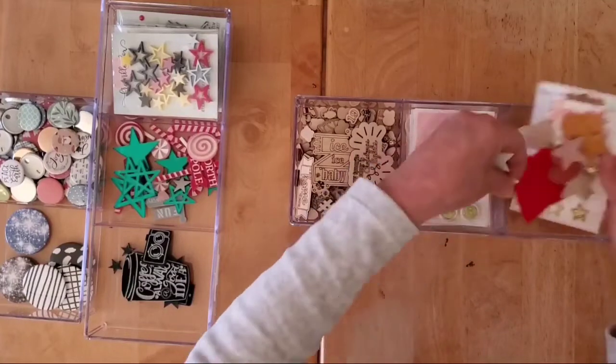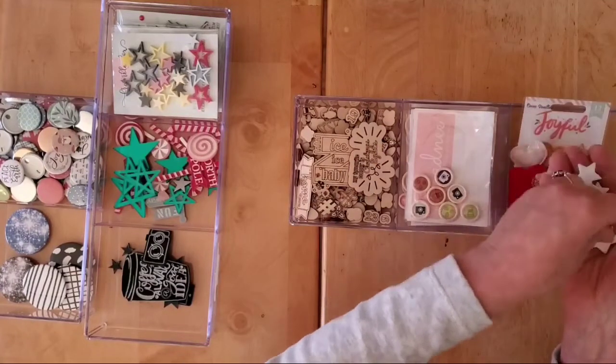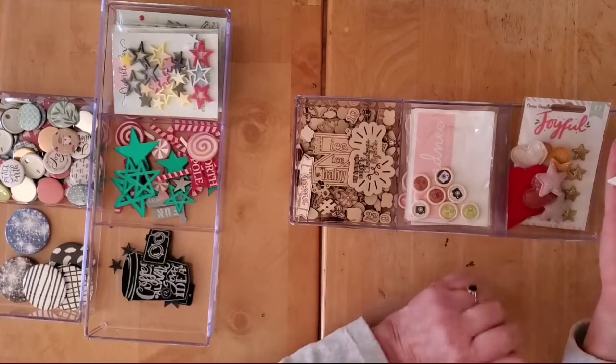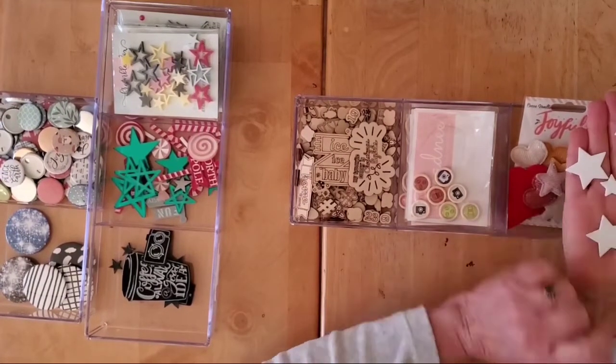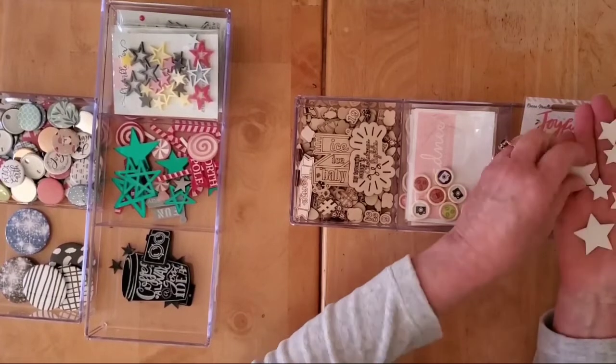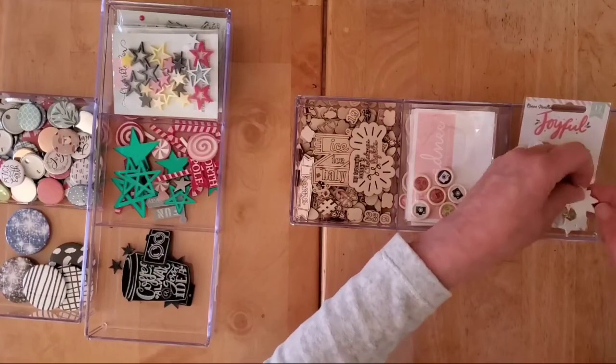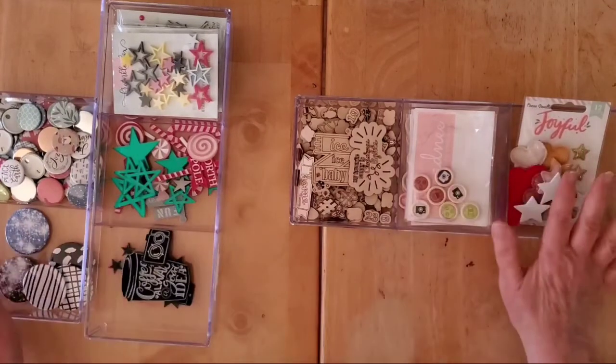And then if you saw, of course, my title page, you saw that I die cut out of Fun Foam one of those lovely close to my heart, the star die. And then I have, of course, now I have some foam, white foam stars, and I think I might do that with some other color of foam.